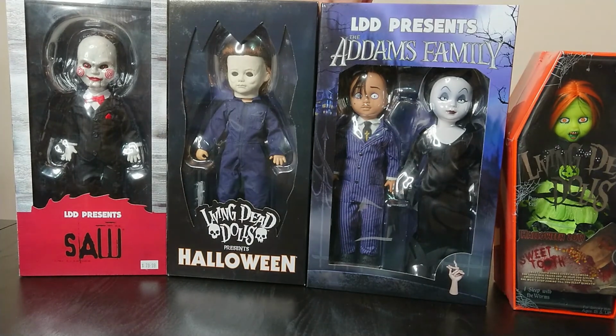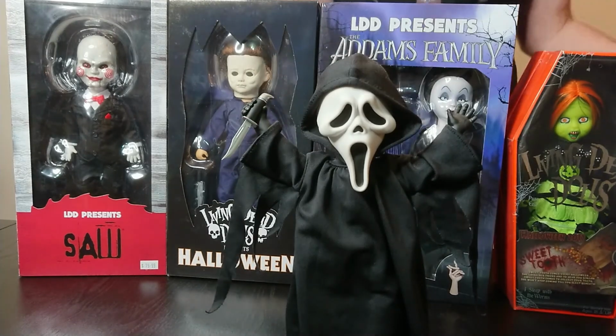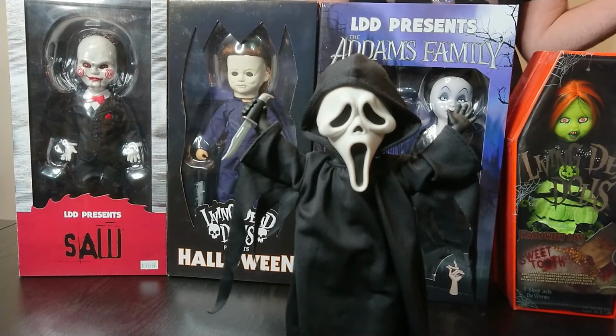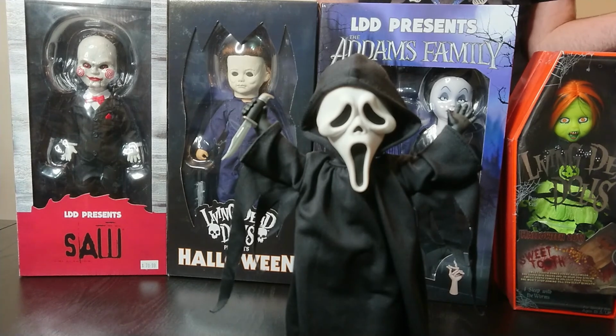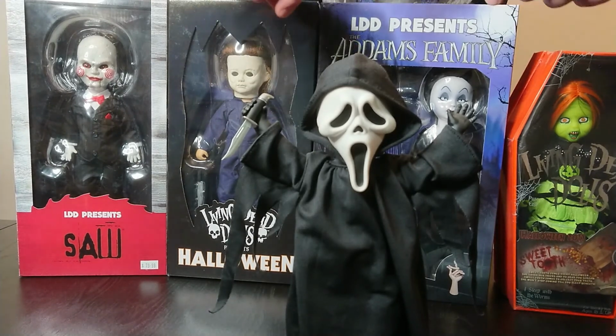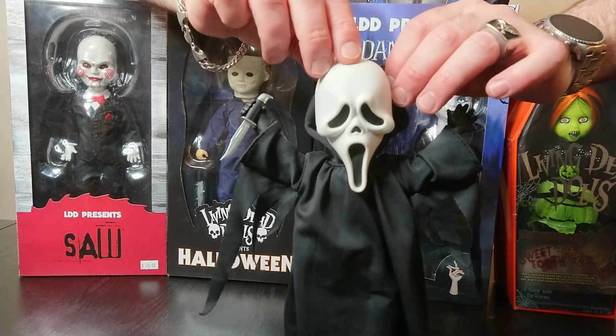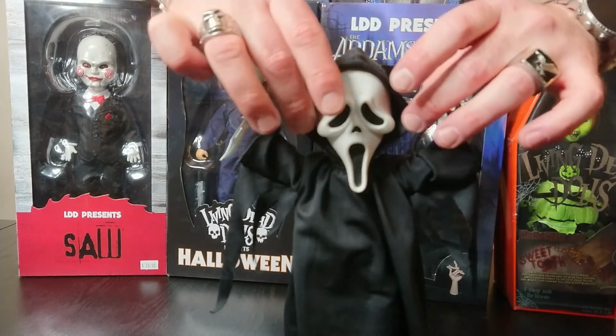Secondly, and one that had just come out within the last year or so as well, is this fantastic fellow Ghostface from, of course, Scream. Perfectly posable in that classic Scream killer pose, hands out, blade at the ready. Again, his little hood will slide off, but that's not what happens in Scream.